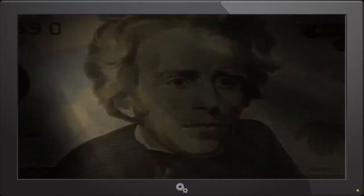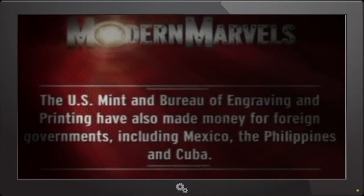Federal Reserve notes are the only U.S. currency issued today. Though the notes look nearly the same as they did a century ago, recently added security features have made our hard-earned cash smarter and safer against counterfeiters. The U.S. Mint and Bureau of Engraving and Printing have also made money for foreign governments, including Mexico, the Philippines, and Cuba. U.S. mints will return on Modern Marvels.